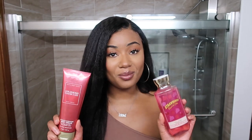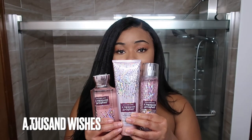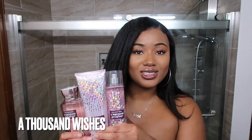This actually ended up being one of my favorites. The strawberry in it just pops, like, it's amazing. I re-upped completely on my 1,000 Wishes. I love 1,000 Wishes. I think that is actually my favorite from Bath & Body Works.